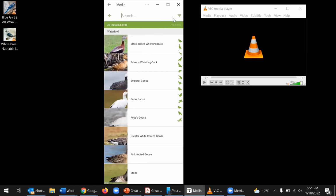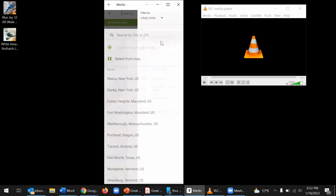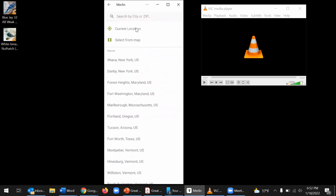But my favorite way to use the Explore function is to go to this menu right here in the upper right-hand corner. It's going to look a little different on iPhone, but it will be kind of the 3 lines or a slider, and it's going to be in the same position. Click on that, and you'll see the option to filter by. Right now it says bird pack, which is all the birds I have on my phone, but I'm going to switch it to say likely birds. And then I'm going to change it to be my current location.